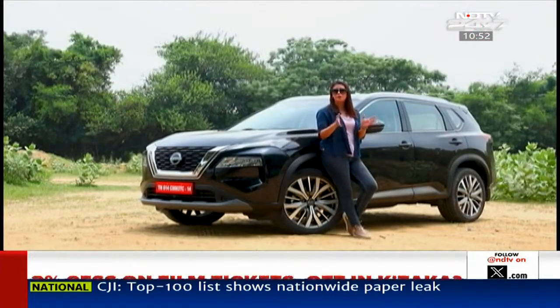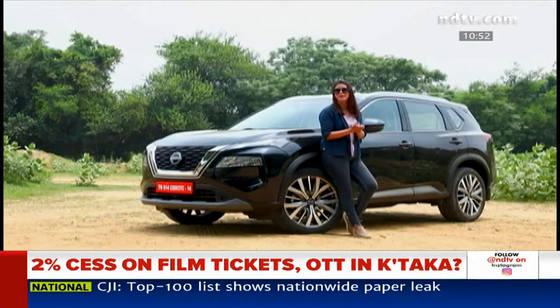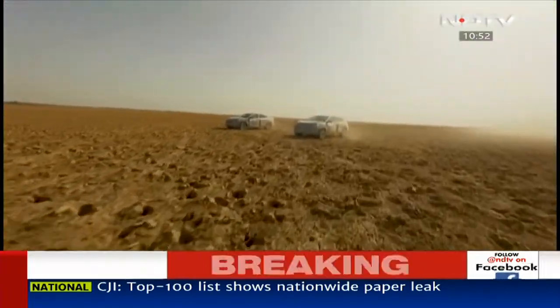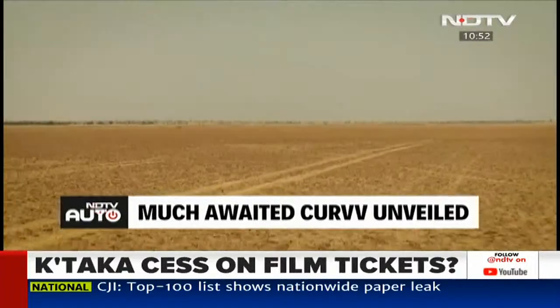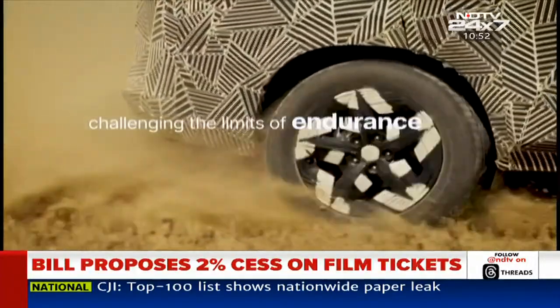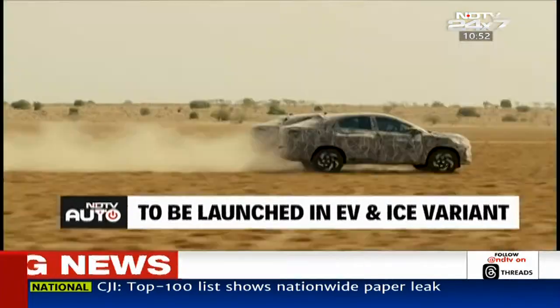It's been a busy week in the auto world. Let's take a quick update on auto news this week. Tata has finally shown us the production spec version of the Curve. It will launch on 7th of August, and it will be the electric version of the car that launches first, followed by the ICE versions. That means petrol and diesel versions will come on later.